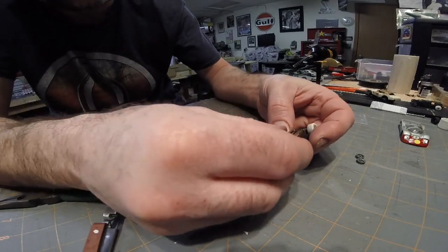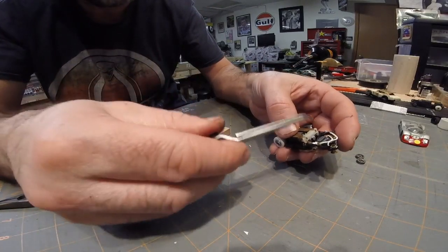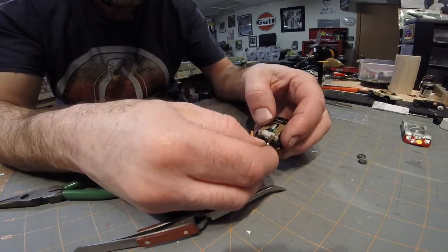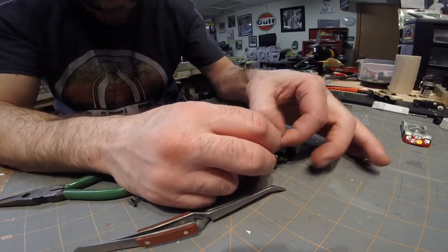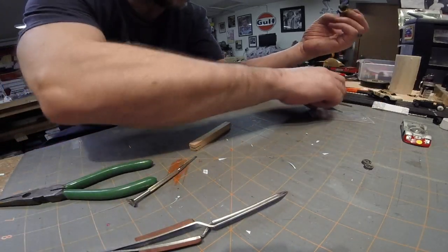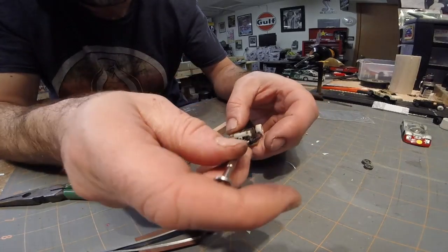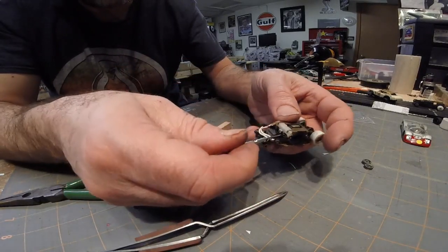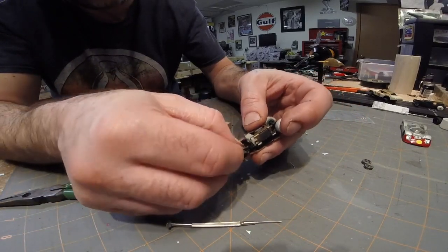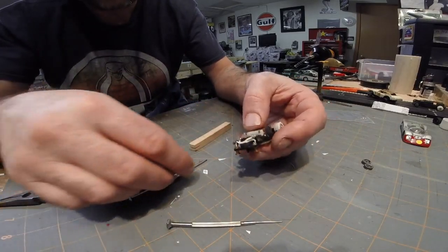There we go. Oh, we got it in there. Just a little bit. There's my small screwdriver. Let's see if we can't. I don't know if I can get a screwdriver and that tab in there or not. There we are.